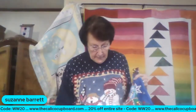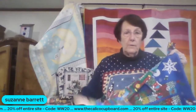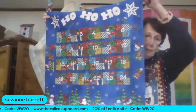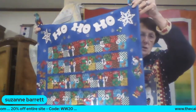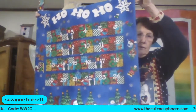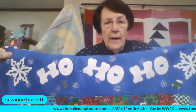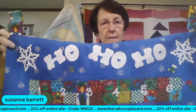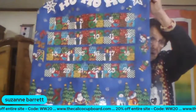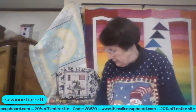Now, as I said, you're going to find in stores a lot of things are gone now, and people have been making advent calendars since the beginning of the year. And so if you've missed out on any of the panels that are available for advent calendars, we have a pattern that you can make out of the fabric that you happen to have in your stash or something you've bought special, and it includes the pattern for making the pockets, putting the numbers on, and also the appliques for the ho-ho-ho and the snowflakes. So if you've missed out buying the panel, don't hesitate. You can order the pattern from us for the advent calendar.